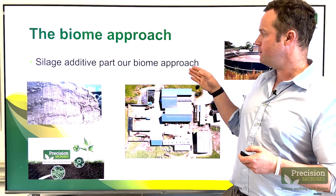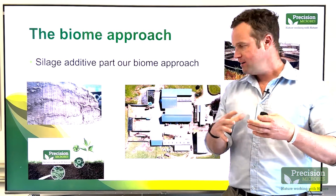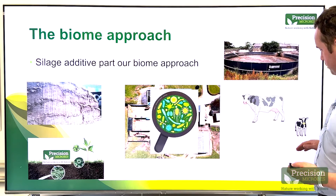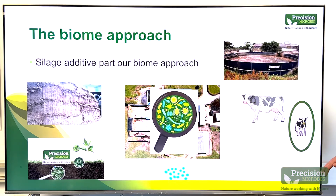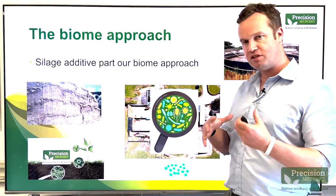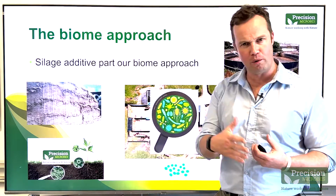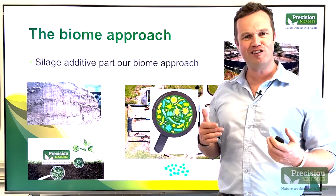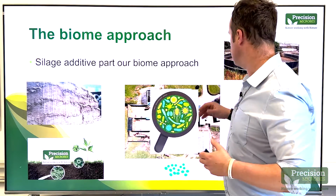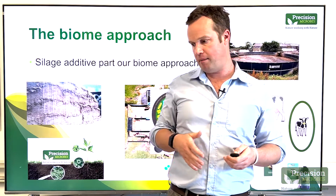When we think about the biome approach, it's to understand that our farm is not just bad bacteria, not just pathogens. There's a whole range of good bacteria in our farm biome. People would be familiar with our calf pro and postbiotic liquids. They would have seen them working on farm and how beneficial they are. That's just a small element of the biome story. We're looking at silage, and we're doing trial work on plants, really exciting stuff. We see ourselves as the microbial gurus working with a whole range of microbes in different blends, slurry. But today I'm going to talk about silage as part of that biome approach.